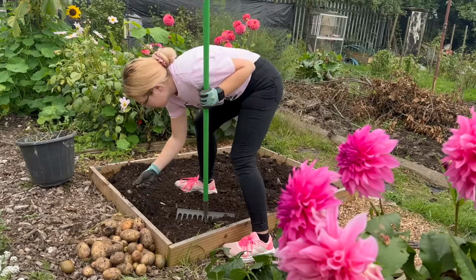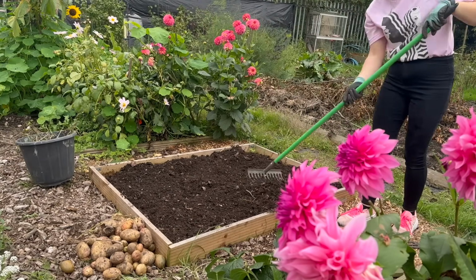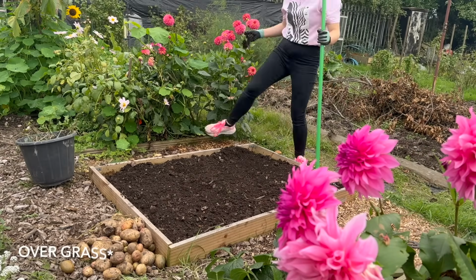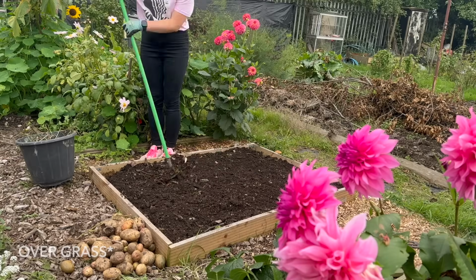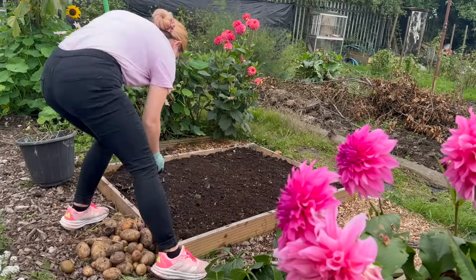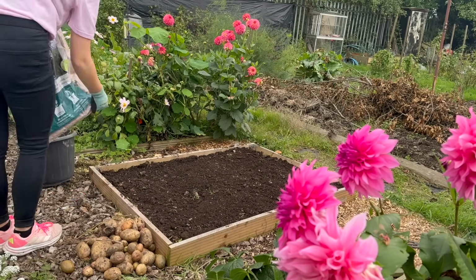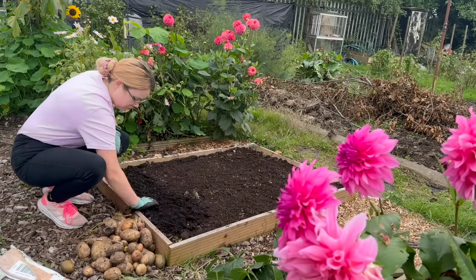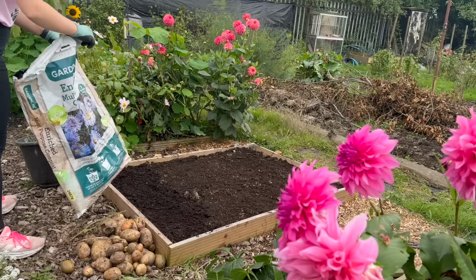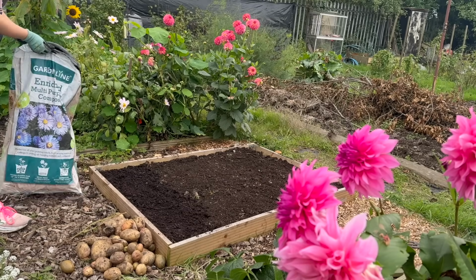I did read that wireworm does live in grass, and especially beds that have been newly converted into raised beds, I think. So hopefully we won't have any wireworm issues next year. I don't know whether it was because these were main crop potatoes and they just had a lot more time in the ground for pests to get at them. But I do prefer first and second early potatoes, and I might not bother with main crops next year. But we will see. Hopefully no wireworm next year.